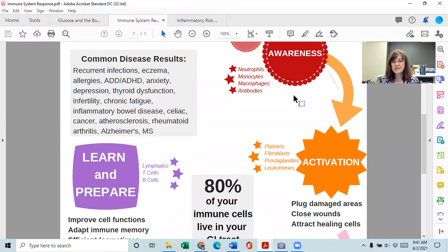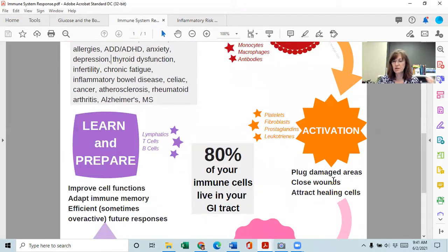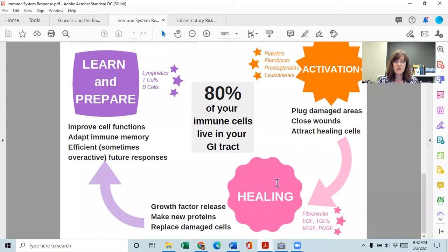So what do these guys do? Well, they come in and they take care of the damage. They heal the wound. In cases of cancer and things like that, they will activate natural killer cells, tumor necrosis factor. I mean, they have a complete system to handle anything that's going on. And then healing happens. And then we have some memory.